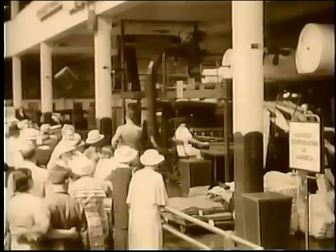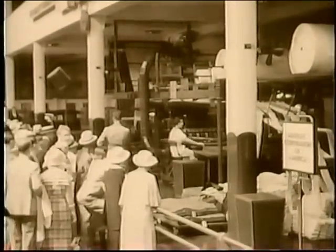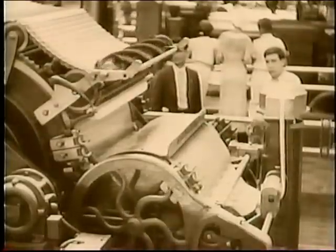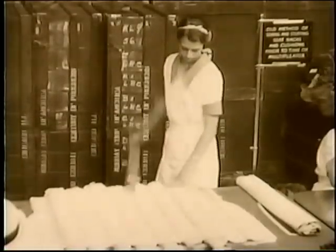The upholstery woven in another part of the exposition is cut into shape and fed through a gigantic machine capable of producing seats and backs for 600 sedans an hour. This machine, called a multi-pleater, is contrasted with the old-fashioned handwork.